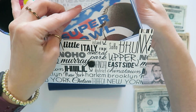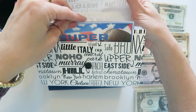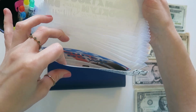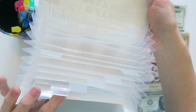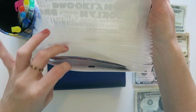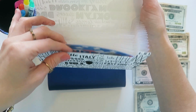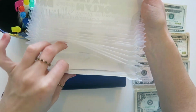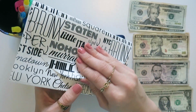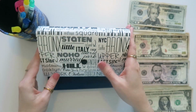And of course, all of these savings challenges that you'll see in my videos, those all come from my Etsy shop, and they're printable, so they're pretty affordable, but you don't even need those. I just wanted to show you guys the expandable file because this holds 13 different categories. You could put a savings challenge in each spot with the money that goes with it. And this would be a very affordable way to start your cash budgeting journey.